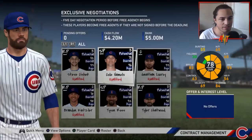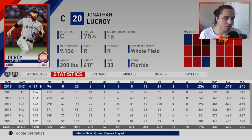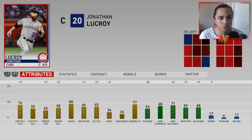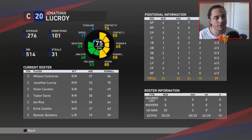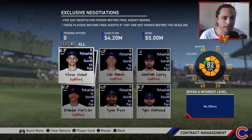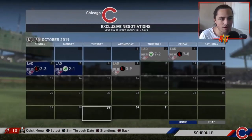Cole Hamels is done. He's going to decrease in rating too quickly, and I don't think we should keep that. Jonathan Lucroy was solid for us. 233 is not amazing, but Victor Caratini's a decent little backup. I think we'll be fine there. I think we're just going to let everybody else walk. I think that's just what's going to happen.